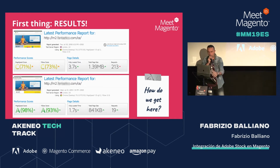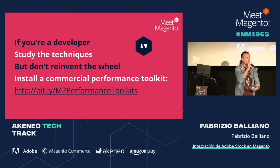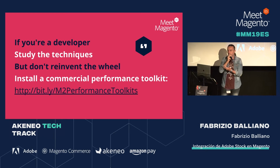So how do we get there? Another thing that I want to point out is, if you are a developer, obviously study the techniques that we need to use, but let's not reinvent the wheel. There are quite a few good commercial toolkits for doing what we're about to see.